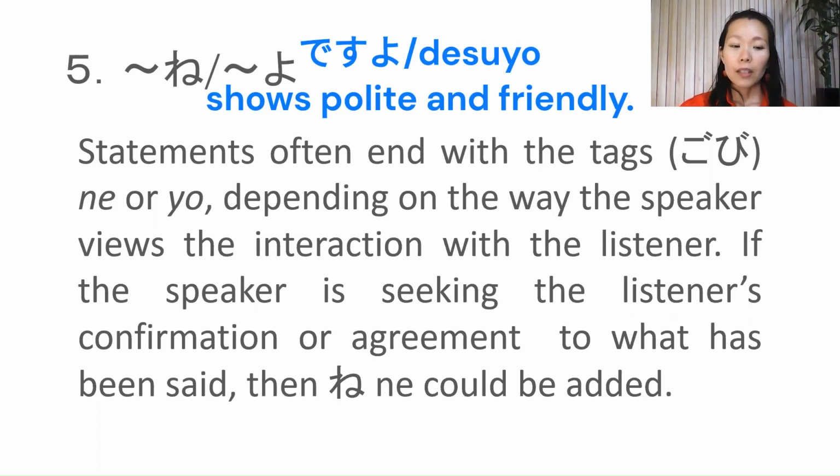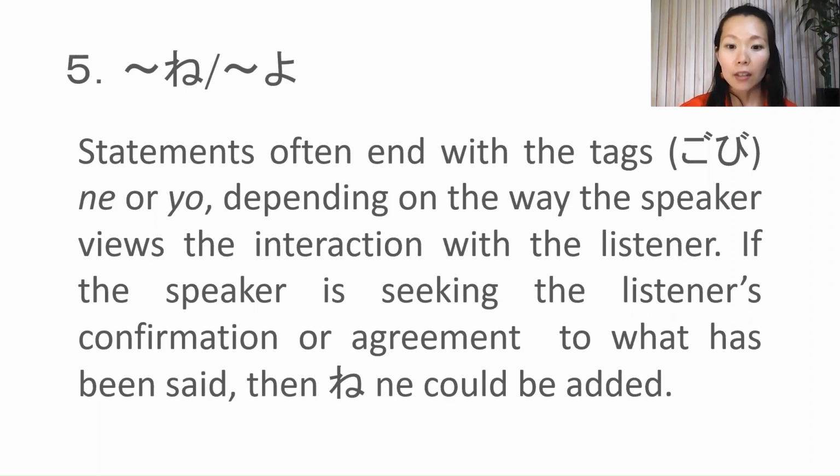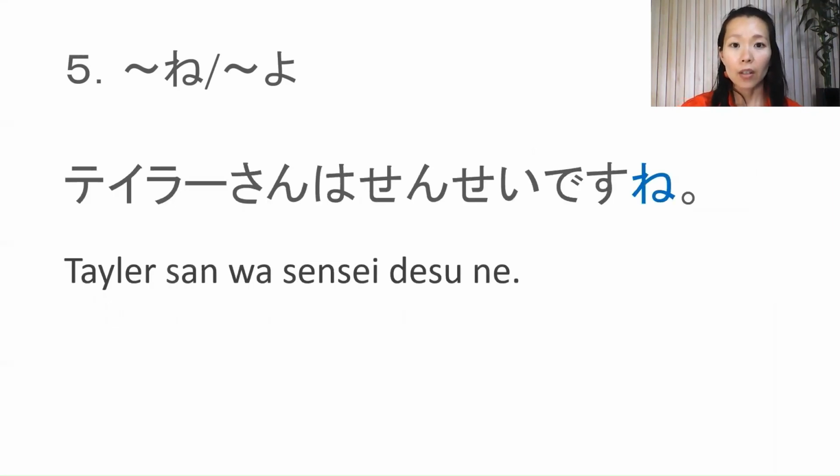If the speaker is seeking the listener's confirmation or agreement to what has been said, then ね can be added. So I introduced ね and よ together, but the slight difference is ね is a confirmation. Let's look at some example sentences.